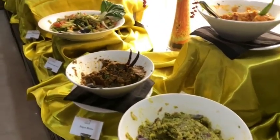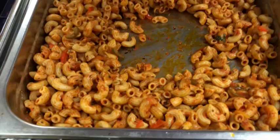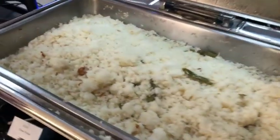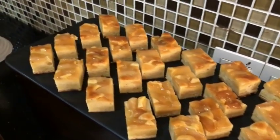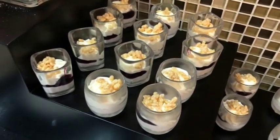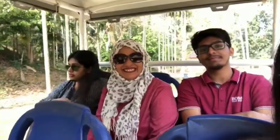Soon it was time for lunch and the items I believe were better than yesterday. And after our lunch, we decided to visit the sweets.